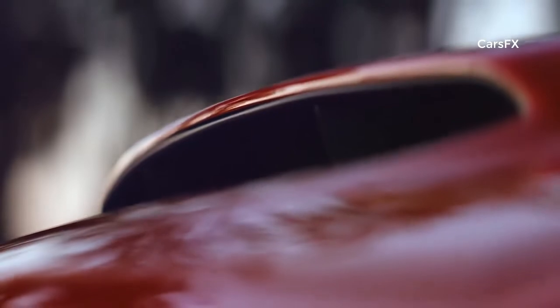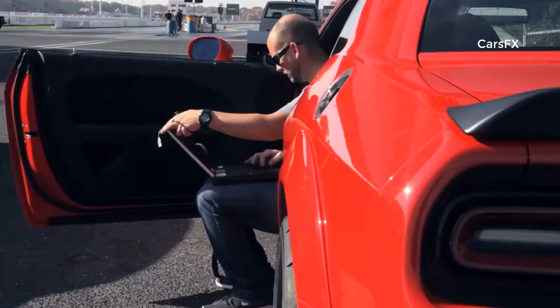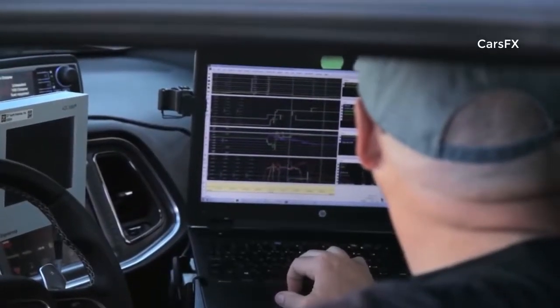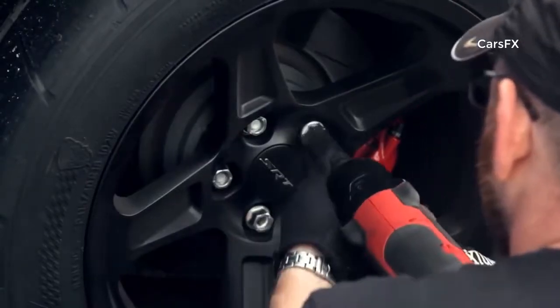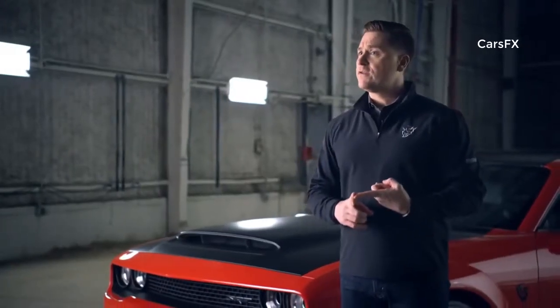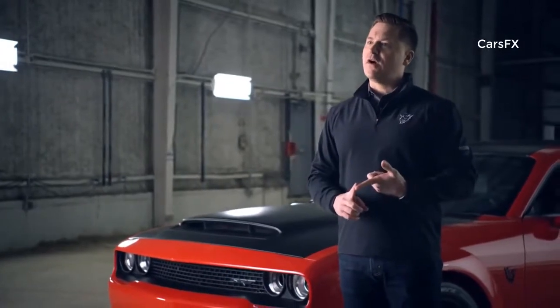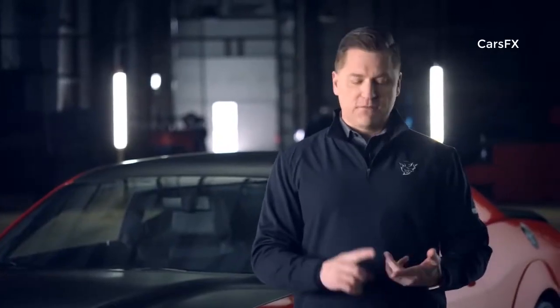We decided very early on in the project that the key to success on this car was going to be the last tenth. And I don't mean the 1/10 of a second in the quarter mile. I mean that last 1/10 of effort that was going to push you beyond an interesting stat into a stat that had never been done before. You start at the top of the list, drag radials. No one's ever put drag radials on a car. They've been available in the marketplace, but they've never been put on a production car. That's a first that we're very proud of.